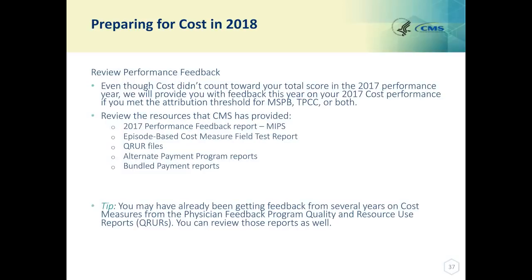Finally, I actually have some pretty good resources that CMS has provided to me to start looking at our cost data. So even though in 2017 cost was not a component of the MIPS program, if you look at your final 2017 performance feedback report for MIPS, the last few pages of the report actually include cost data from 2017 on the two measures that you'll be held accountable for in 2018. So on my report, which I have on my desk in front of me right now, it has Medicare spending per beneficiary and our current score on that metric, and it has the total per capita cost metric and our current score for that based on our claims in 2017.